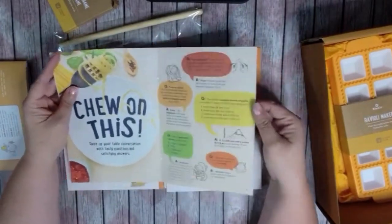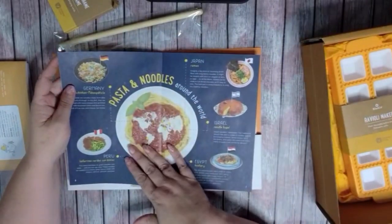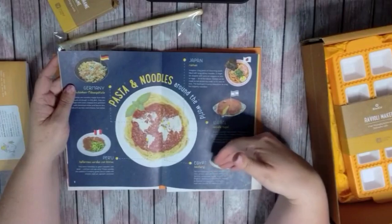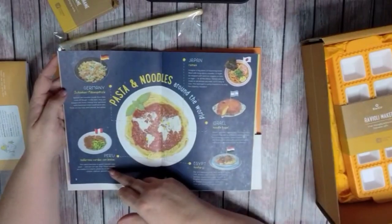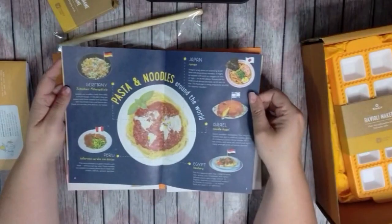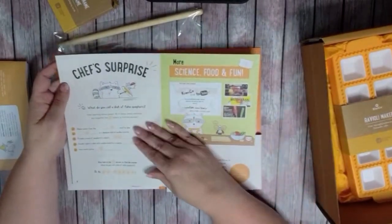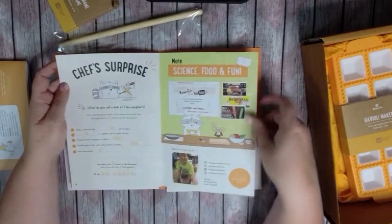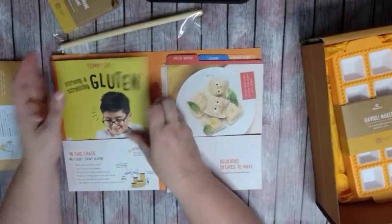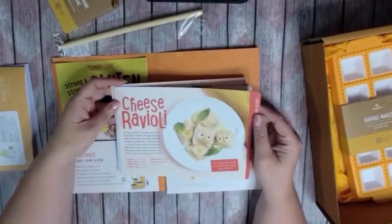So then we've got more trivia and multiple choice questions. And then it talks about pasta and noodles around the world. So ramen, kugel. I am not going to say that right, or that one. And I'm definitely not going to say that one right. But very cool. My kids love pasta with all kinds of different things. And then we've got the word find and the social media stuff. And then we have our recipe cards.